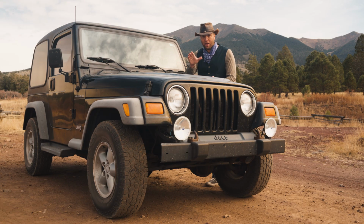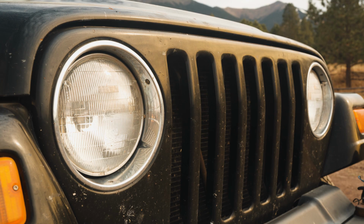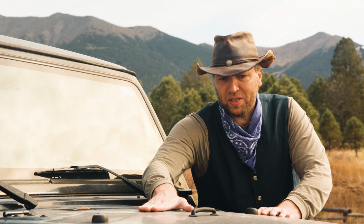Now, before we hit the trail, allow me to introduce my trusty steed, Jackpot. Whoa, steady now. We'll settle up in just a sec.